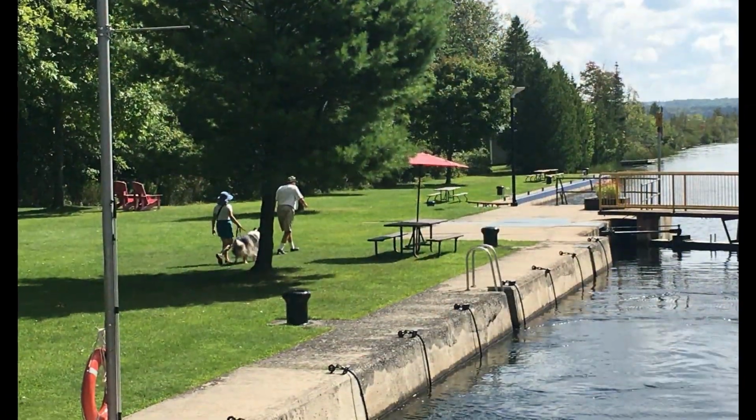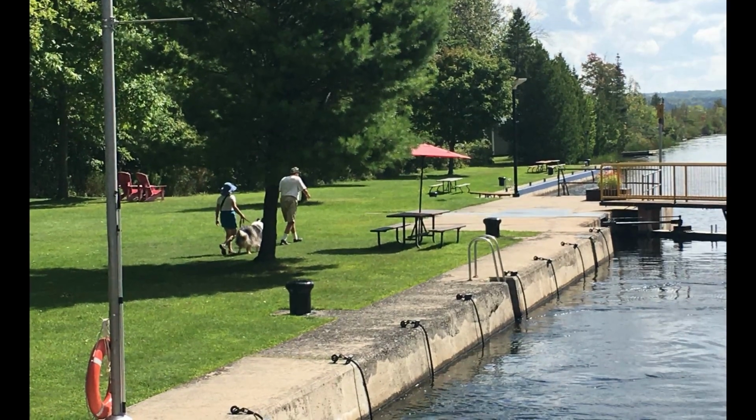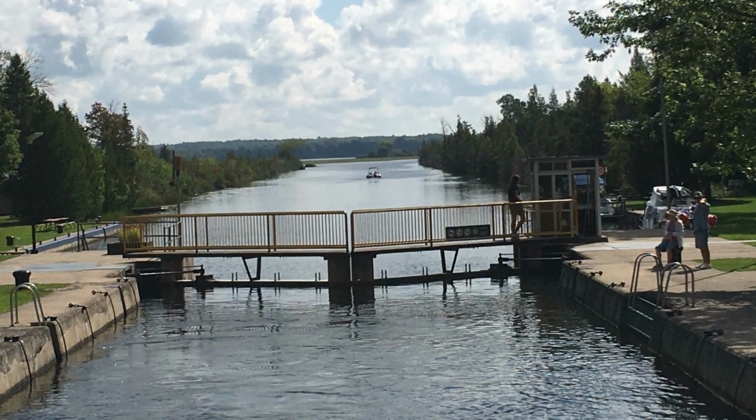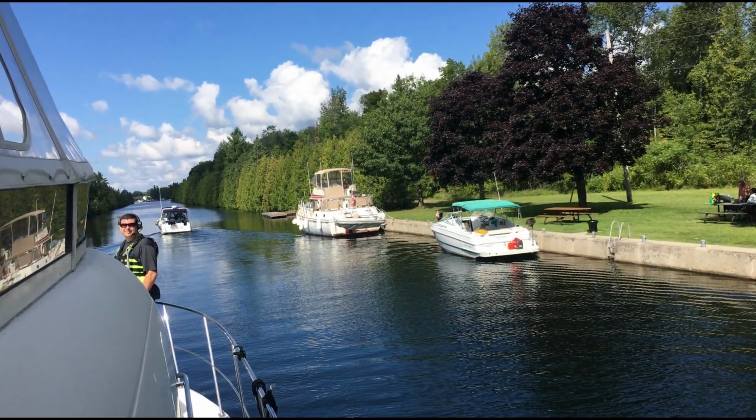We did make it into Roslyn Lock 35 just fine with plenty of room. Like so many locks, it was absolutely beautiful with the park-like setting, and the sun was shining. Beautiful lock.